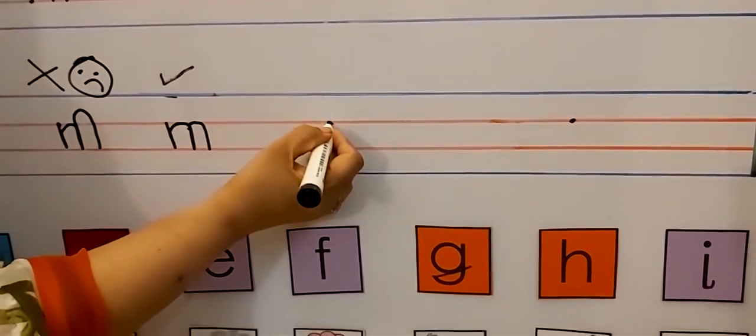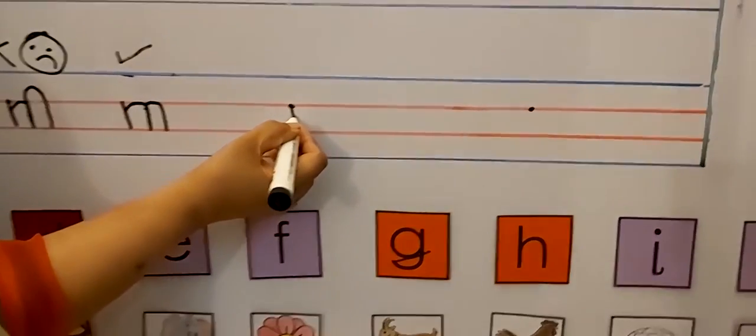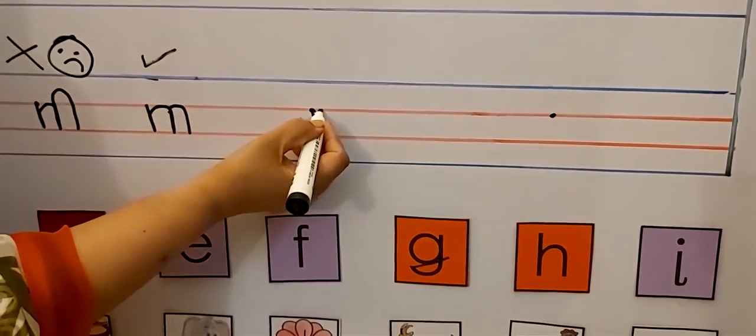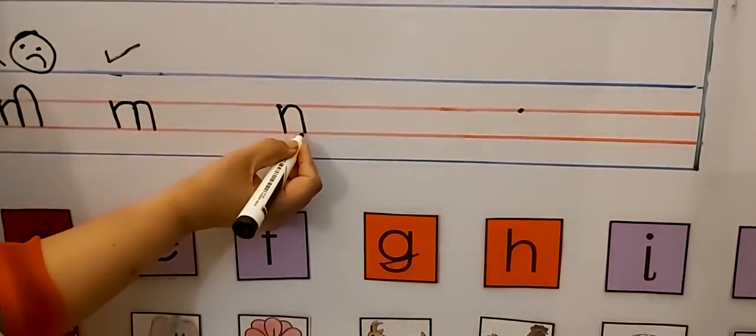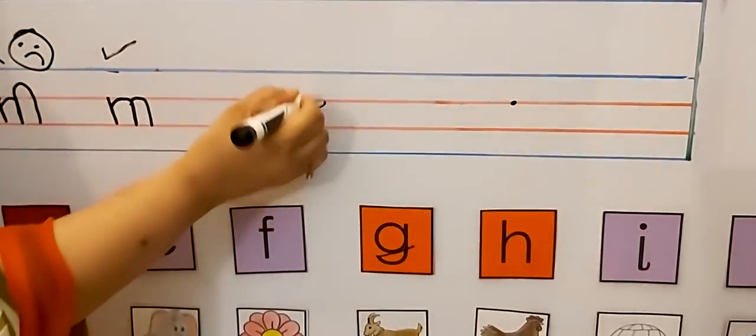Put your pencil on the dot. Come down straight. Touch line number 3. Go back. Don't touch the dot. Make a curve and come down and stop at line number 3. And don't make a tail like this. This is wrong. Don't make a tail like this.